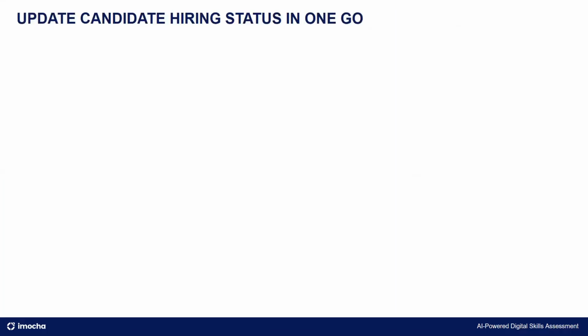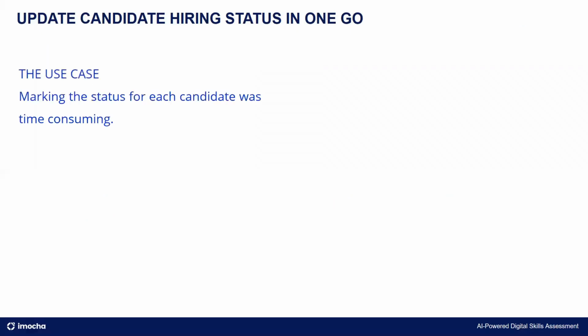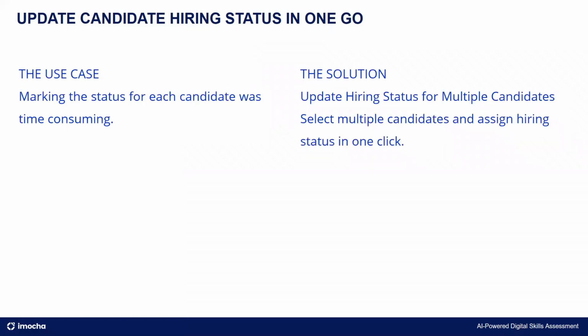Next is updating hiring status for multiple candidates. All right. So the use case for this is right now, iMocha empowers recruiters to mark the hiring status. However, this could be done only for one candidate at a time, and that was time consuming when you consider there are loads of reports and you have to create a pipeline for your recruitment process. To solve this, we have tweaked the functionality a bit. So now you can update the hiring status for multiple candidates in one click.